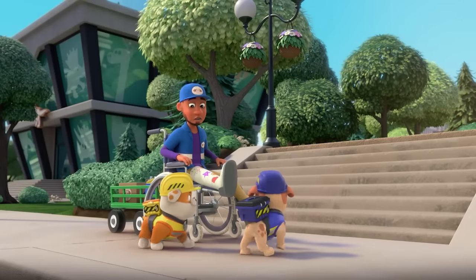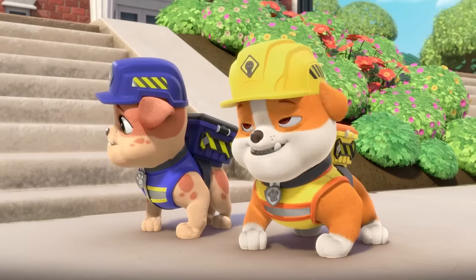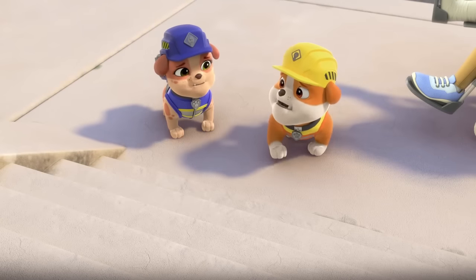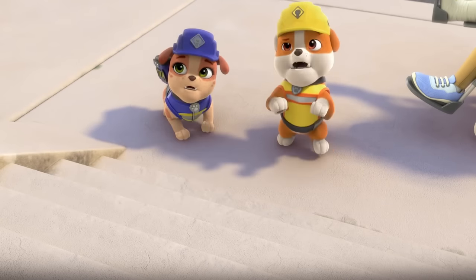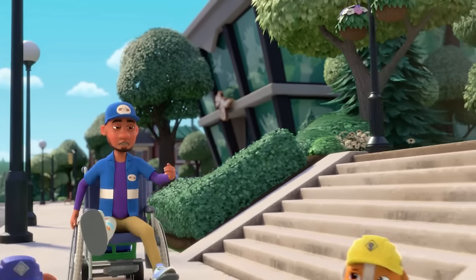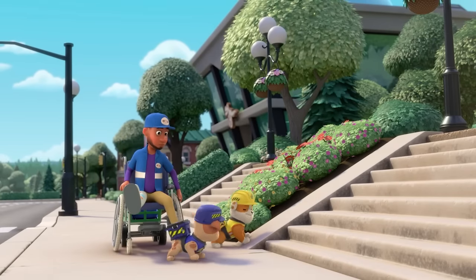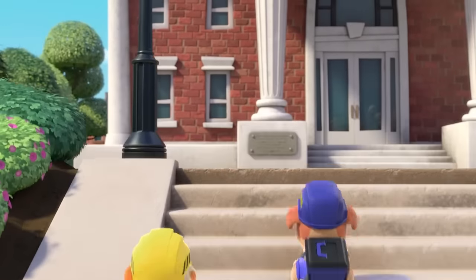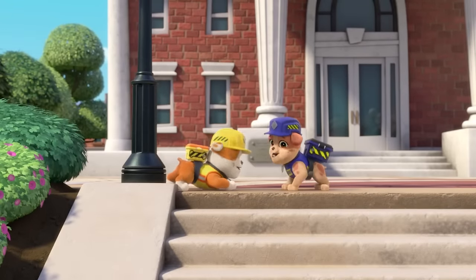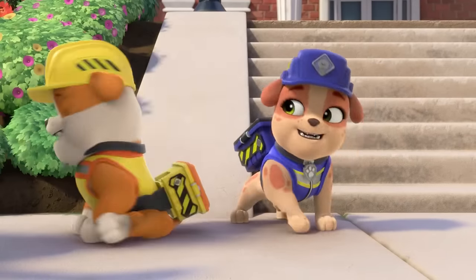How am I gonna get my wheelchair up all these steps? There's always a construction solution. How can we roll a wheelchair up steps? I could probably get my wheelchair up something like that. Something smooth with no steps. Omar, that's it! Something smooth with no steps. We'll build a ramp!